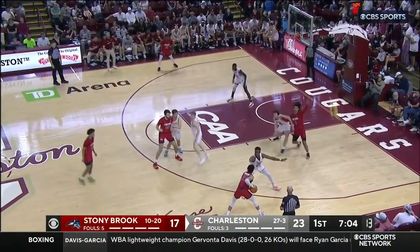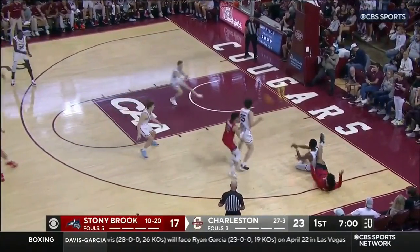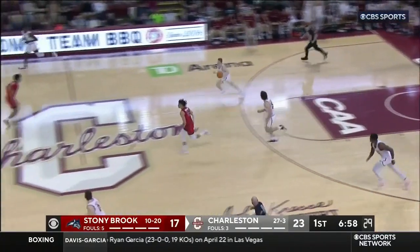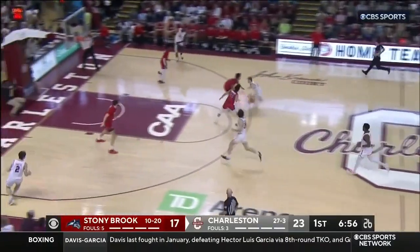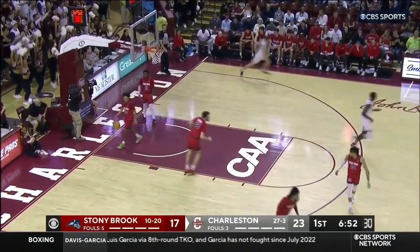When they put Pelicelli, Fitzmore, Stevenson Moore with two Division I all-conference guards, you're going to see a very different Stony Brook team. Beautiful dish to Burnham with one hand.